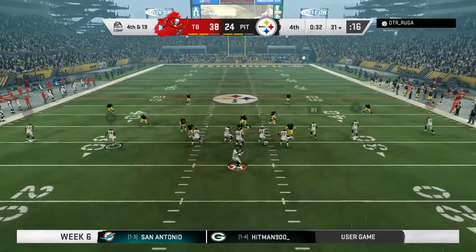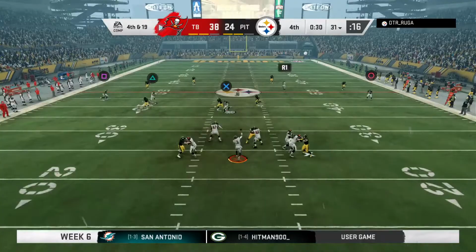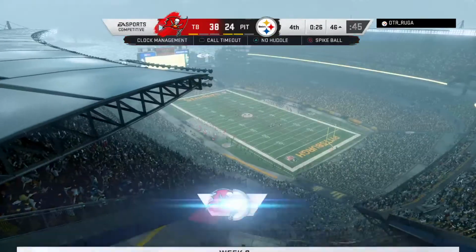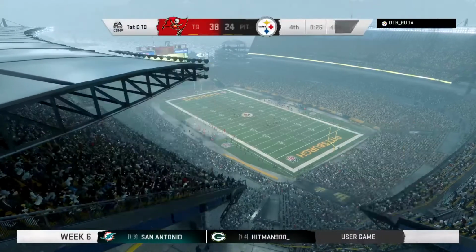Winston to throw for it on fourth. Throwing left side, it's complete. The Bucs going to go ahead and use the second.